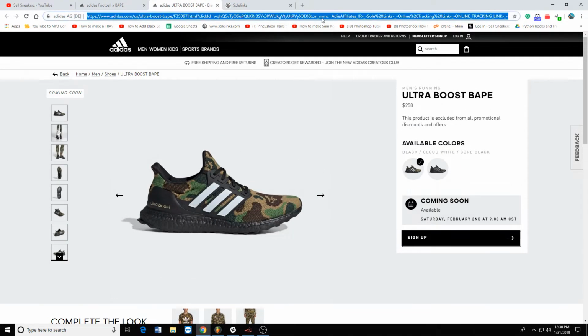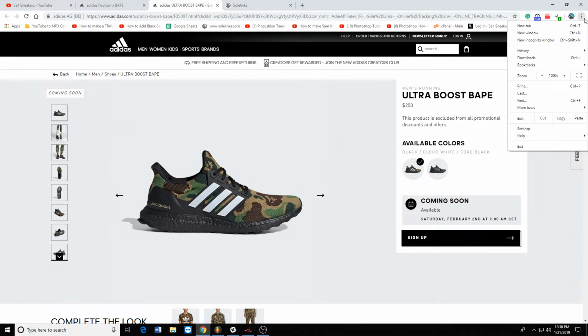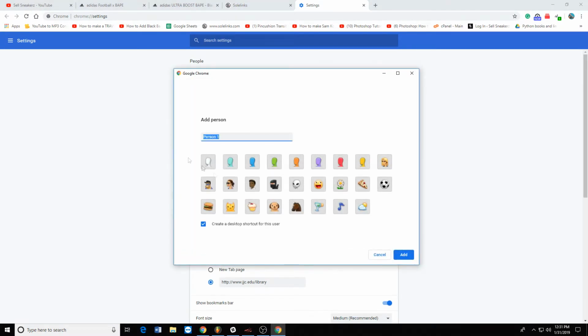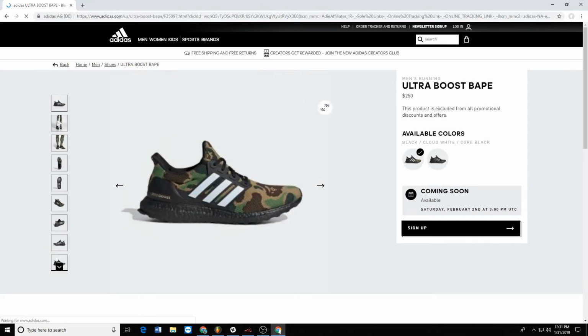We have the link up on top. You're gonna copy that. In order for you to get successful and try to pass through the queue and all that stuff, pretty much what you want to do is go right here, go to settings, and then go to manage other people. What you want to do is just add a person. Click any random one and then click add. So I'm gonna go ahead and click that, add. So what you want to do now is, it creates a new browser for you, but it gives you like stuff so it doesn't catch your cookies from the other thing. So what you want to do is paste and go on the link.